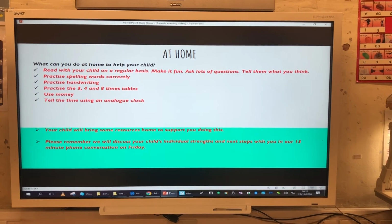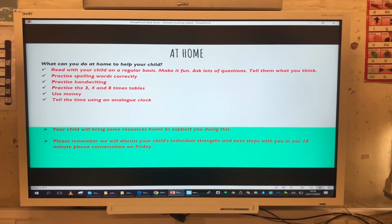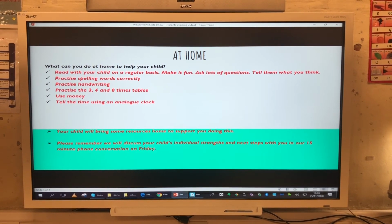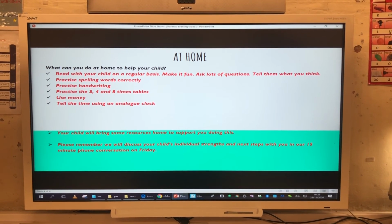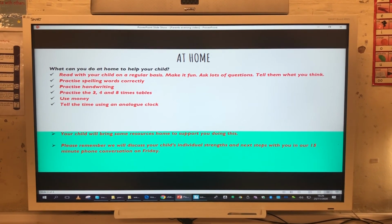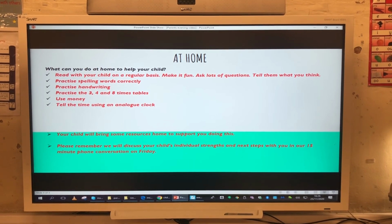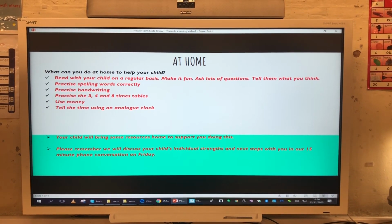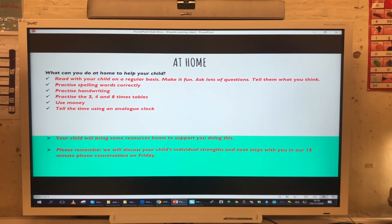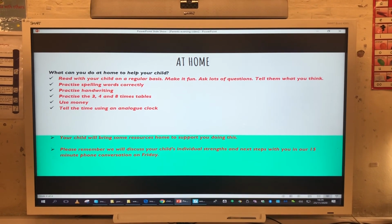These are some things you can do at home to help your child. Perhaps the most important one is to read with your child on a regular basis. Please make it fun. It shouldn't be a chore. Ask lots of questions. It's really important that you discuss the books they're reading with them. Tell them what you think. This will help them develop their ideas. Your child will bring home some resources to support you doing these things.